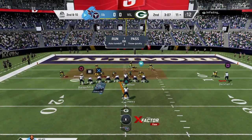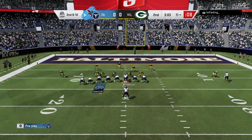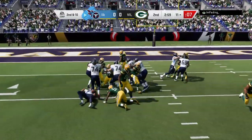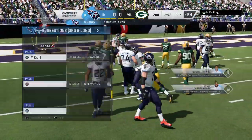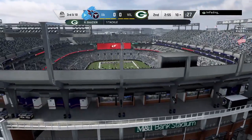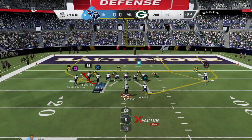Watch the screen. Watch the screen. 6 guys. Check 6 guys. Derrick Henry, and once again, not much running room, if any at all. Back-to-back stops make it 3rd and 10. 2 runs for a net gain of nothing. Now here's 3rd and 10.